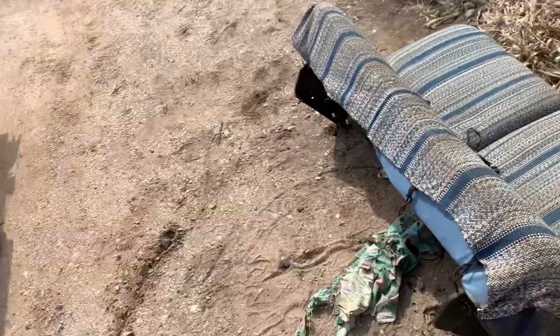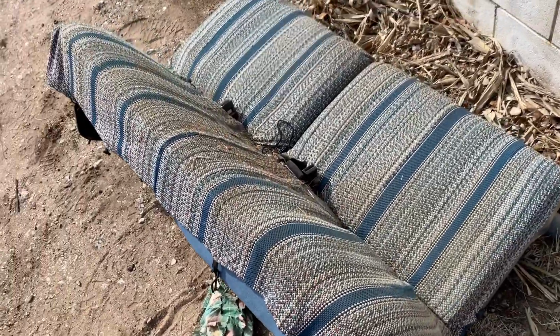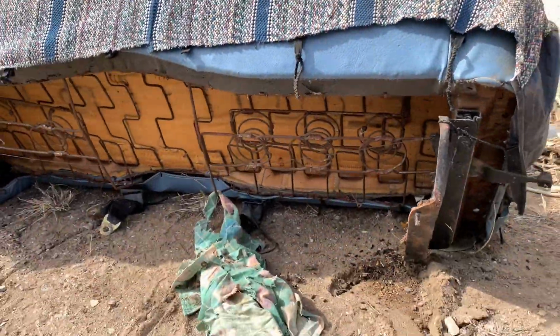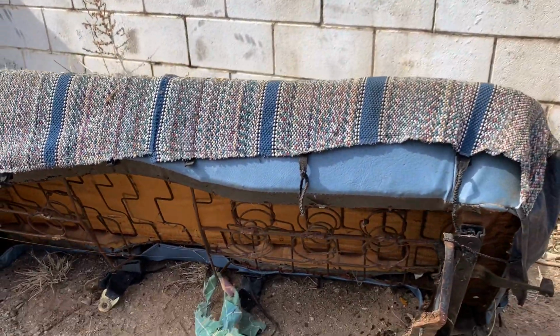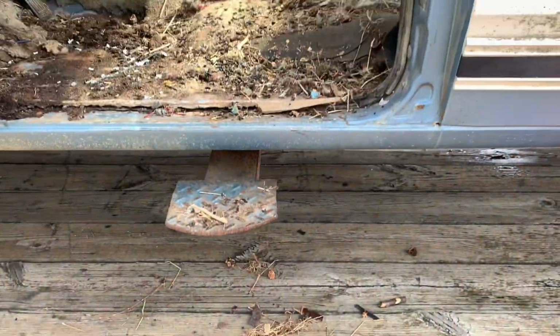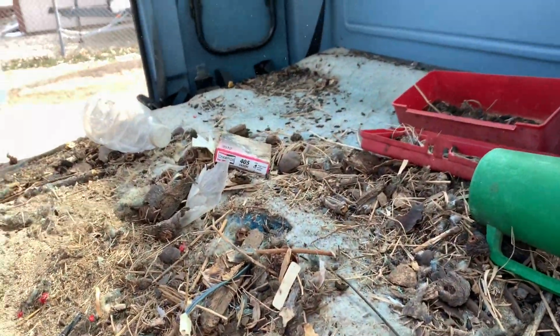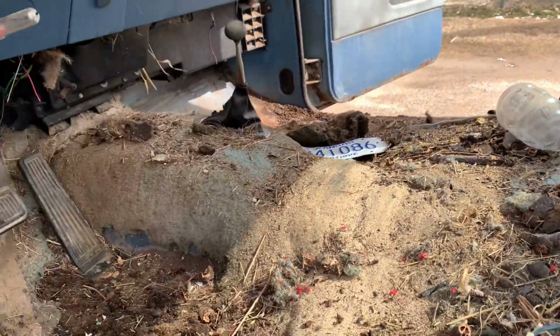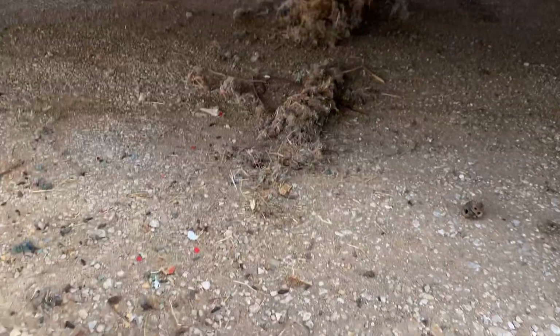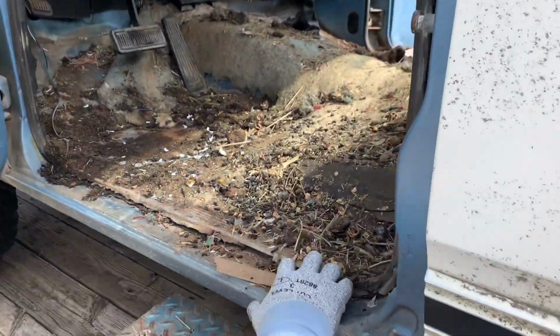All right, well, we got the seat out. It might be all right, we don't know. Doesn't look completely destroyed, but there's a giant mouse nest that was underneath the middle of it. Oh, yum. Pack rat tape. Yikes. Okay. I don't know whether to get the vacuum or a shovel.